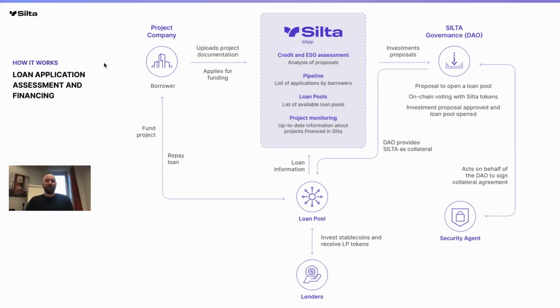Okay, so the journey starts over here. A project company wants to apply for finance. So they need a loan, $10 million. It's for a renewable energy project in Southeast Asia. So they submit an initial application. That initial application has information about the individual completing the application, some company information, and some project-specific information. It's very high level at this stage.